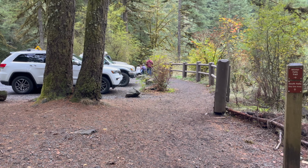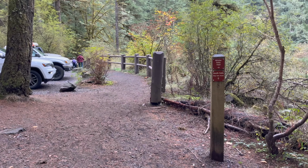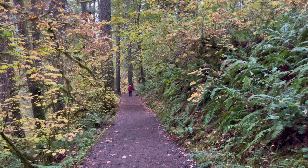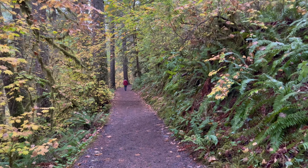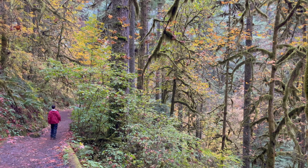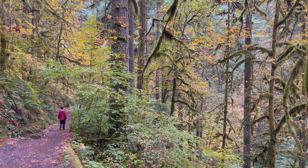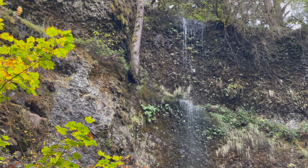The last waterfall, Upper North Falls, also has its own parking lot. This one is seasonal, like Double Falls earlier in the hike.